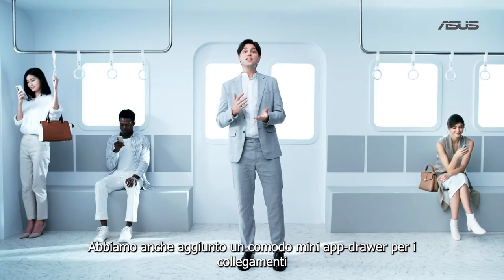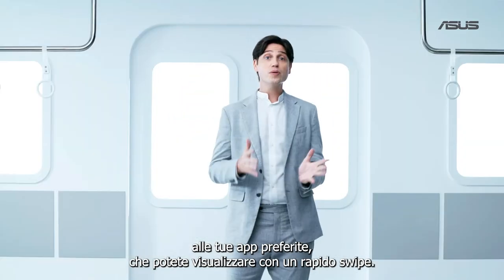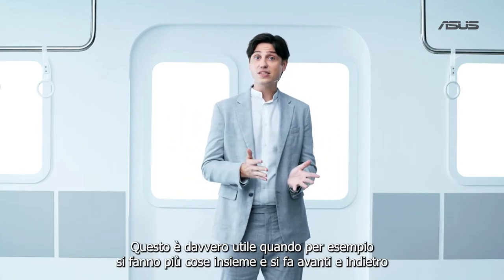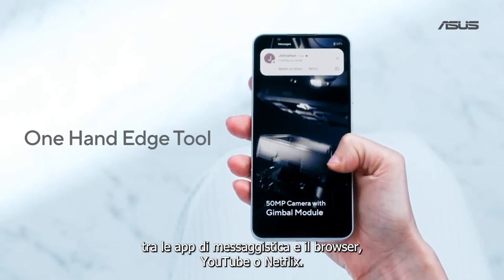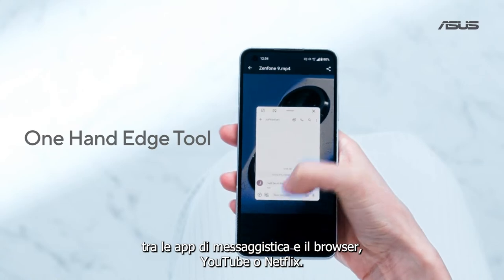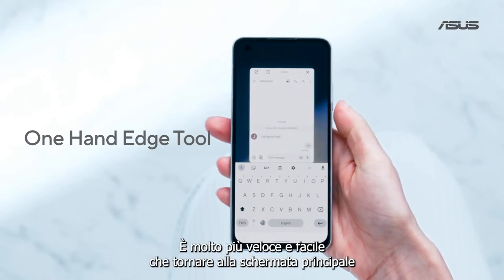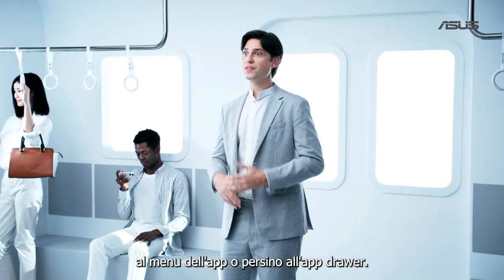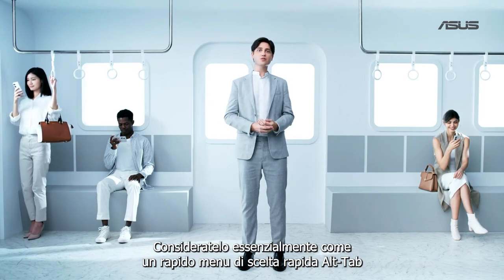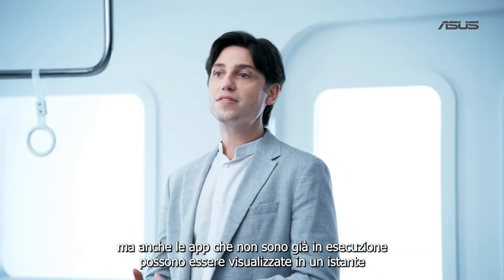We also added a convenient mini app drawer for shortcuts to your favorite apps, which you can bring up with a quick swipe. This comes in really handy when multitasking and switching back and forth between messaging apps and your browser, YouTube, or Netflix, for example. It's much faster and snappier than going back to the home screen, the open app menu, or even the main app drawer. Think of it as a quick Alt-Tab shortcut menu, essentially. But even apps that aren't already running can be brought up in an instant.